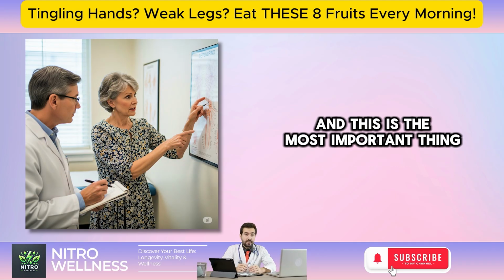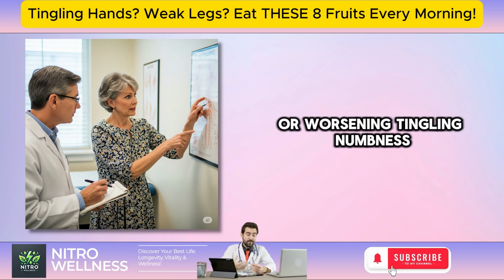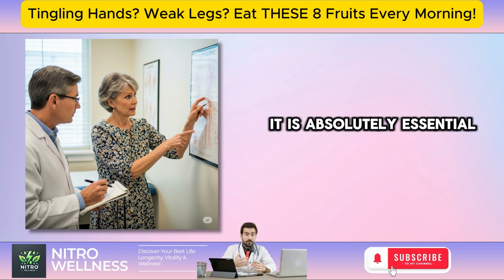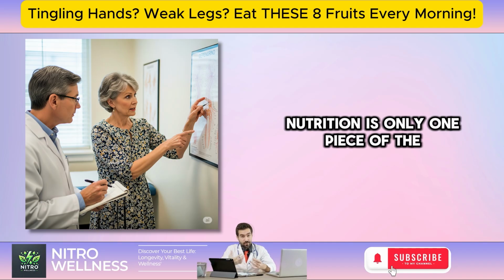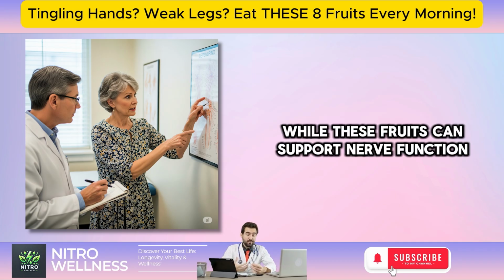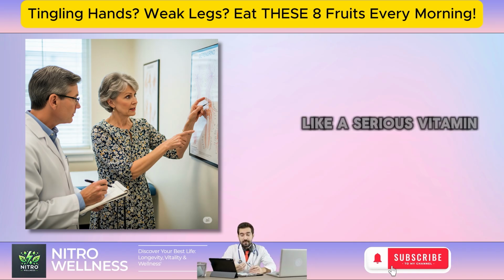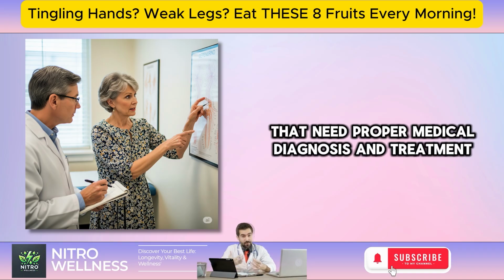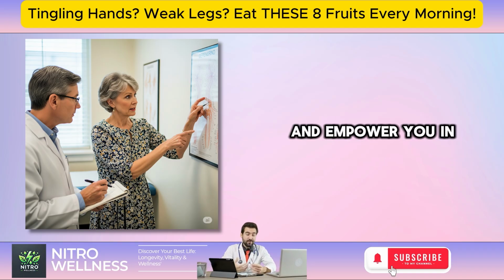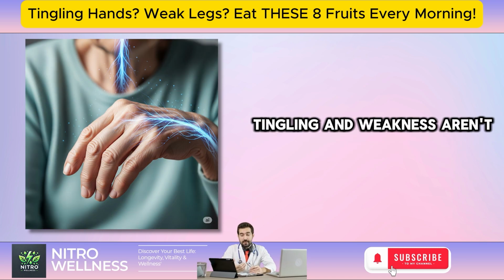However, and this is the most important thing you'll hear today, if you are experiencing persistent or worsening tingling, numbness, or weakness, it is absolutely essential that you talk to your doctor. These fruits support the health of your nerves, but if you're dealing with long-term nerve damage, nutrition is only one piece of the puzzle. While these fruits can support nerve function, they may not reverse severe damage on their own. These symptoms can be signs of other conditions, like a serious vitamin B12 deficiency or diabetes, that need proper medical diagnosis and treatment. This video is to educate and empower you in your daily choices, not to replace professional medical advice. Tingling and weakness aren't just signs of aging.